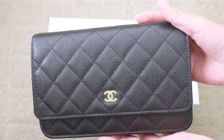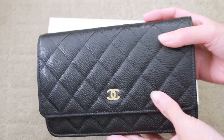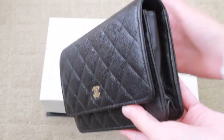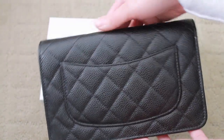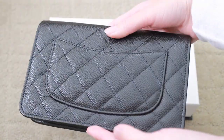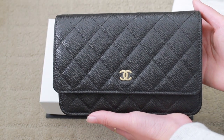Here it is. It is the Chanel wallet on chain. Black caviar with gold hardware. As you can see, the sticker is still on here. Let me give you a quick turn of the bag. Look at that caviar, super shiny. So here is an overview of the bag.